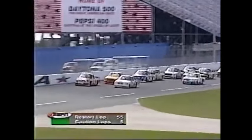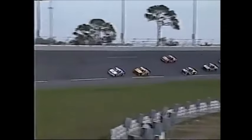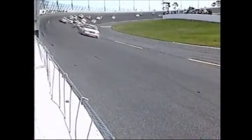Just back to green flag racing here at Daytona. Rob Morgan was in front. He's been shuffled back to fourth. Steve Grissom took over the lead until just then. Here comes the shuffle one more time. The Team ASE Ford, Mike Wallace with Andy Houston.